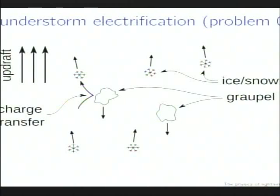This really gets us to problem zero of lightning physics. We know a little bit about how thunderstorms like this work, but we don't know how they electrify to begin with. Our best guess as to how this happens has to do with the inner workings, or the inner environment, inside this updraft.